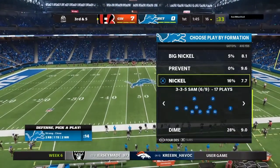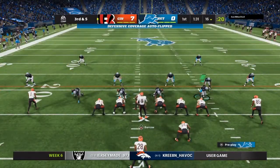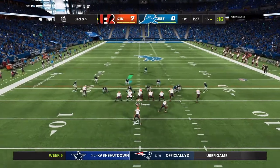Well, they didn't get a whole lot out of that one, but I think you've got to continue to try and run and try and keep the defense honest. You mean, or else they'll just sit back, dare you to throw it on every down? Yeah, you get your quarterback hit a lot that way, too.